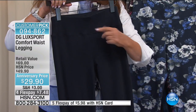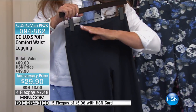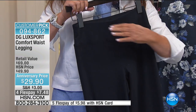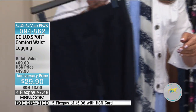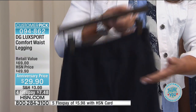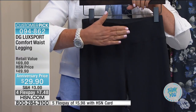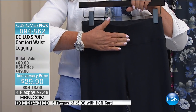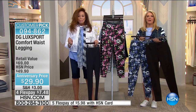But what is really unique about this is our comfort waistband. 3.5 inches high, curved to the body, front and back, gives the derriere a boost, sculpts you, and that 3.5 inches holds in the tummy area. These so important. So cute. I love it.